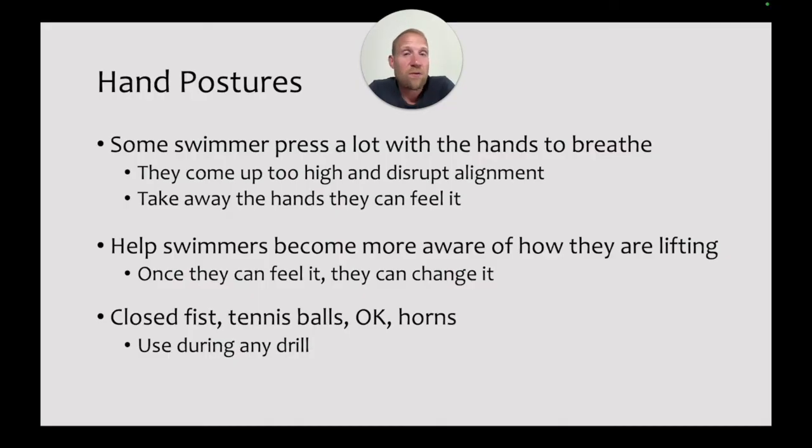Then, having felt that, you can add the hands back in, make sure that they still get an effective pull, but tell them they have to have that same feeling, that same sensation when they breathe. It's forward rather than up. By using the different hand postures, swimmers can start to become aware of whether they are and to the extent that they're lifting in the water. And with every skill, if you can feel it, you can change it. So we just have to find a way to help them feel it. You can use lots of different hand positions. Anything that makes the hand smaller, makes the hand less effective is going to be useful. And you can use it when swimming regular butterfly.